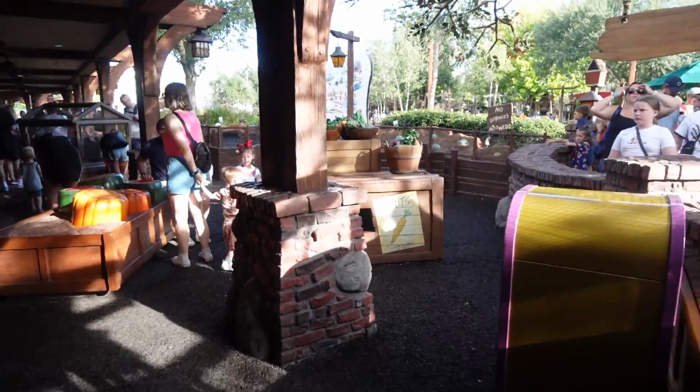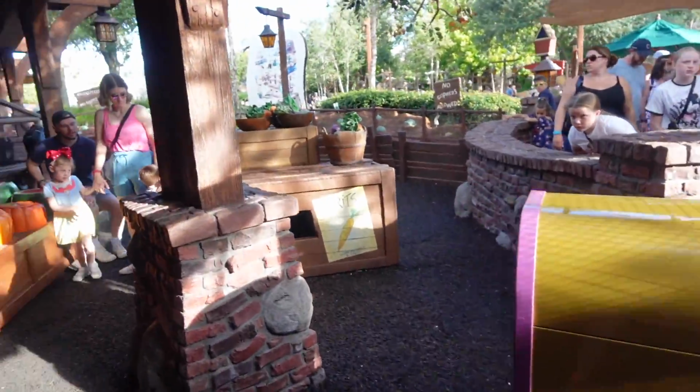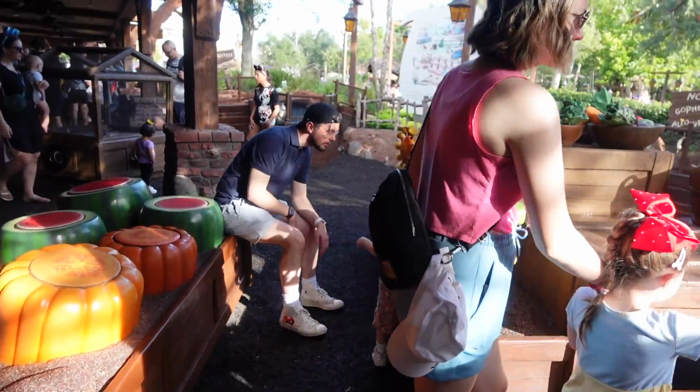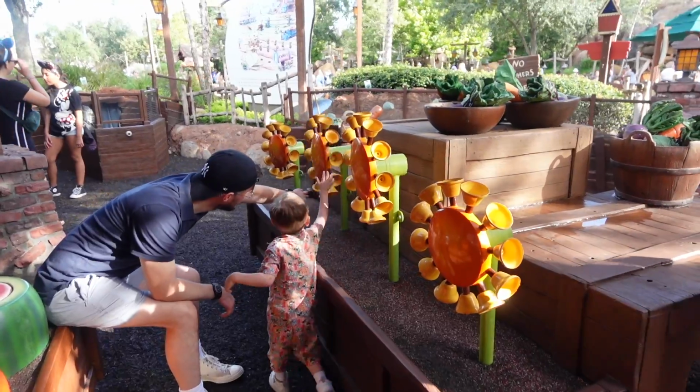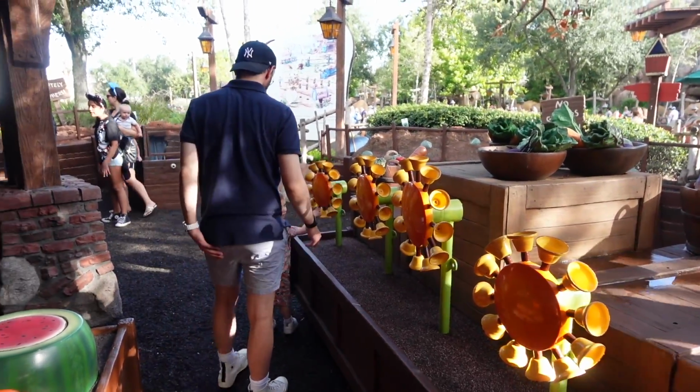The Many Adventures of Winnie the Pooh was our first stop. It was about a 20-minute wait, which isn't terrible for this ride. The nice thing is if you have kids, you can benefit from the interactive queue. From the time you step in line to the time you step on the ride vehicle, there is pretty much non-stop interaction for your little ones. This might be my favorite ride queue in all of Magic Kingdom for that reason.